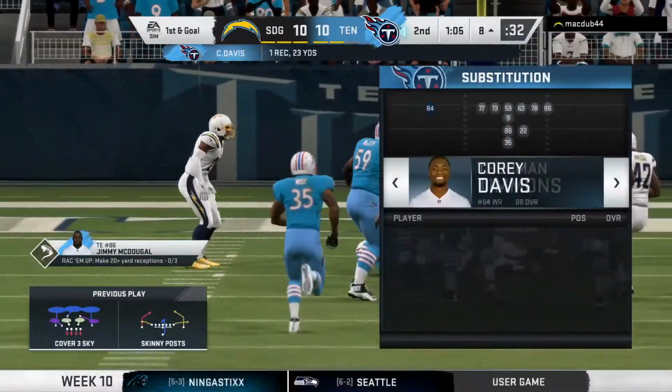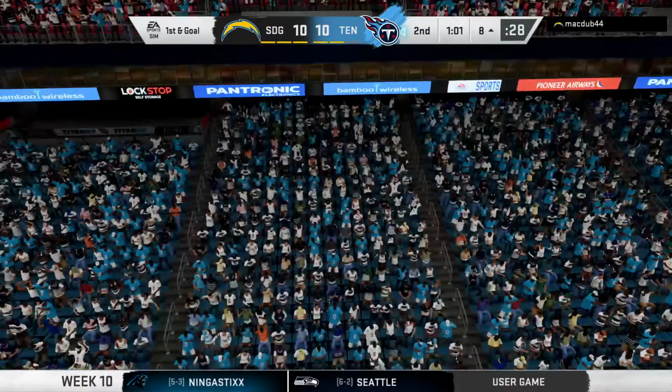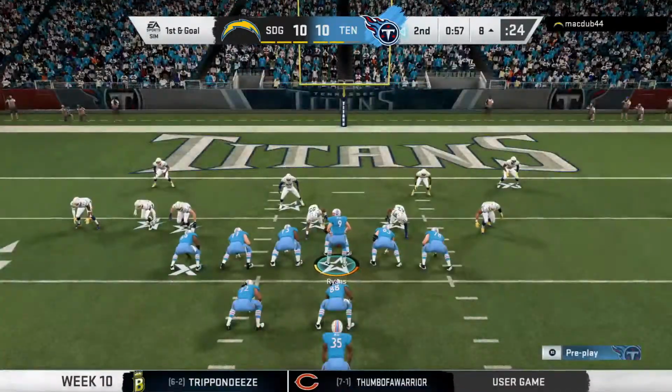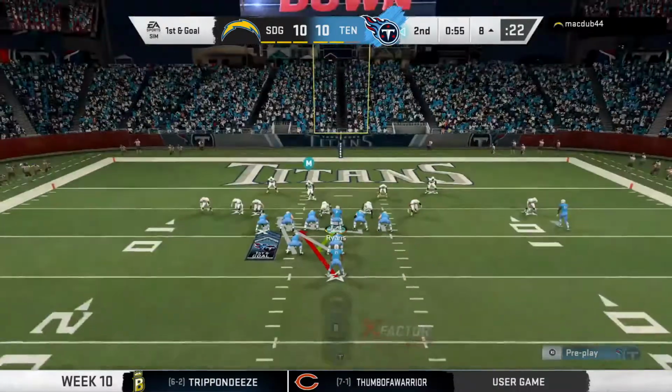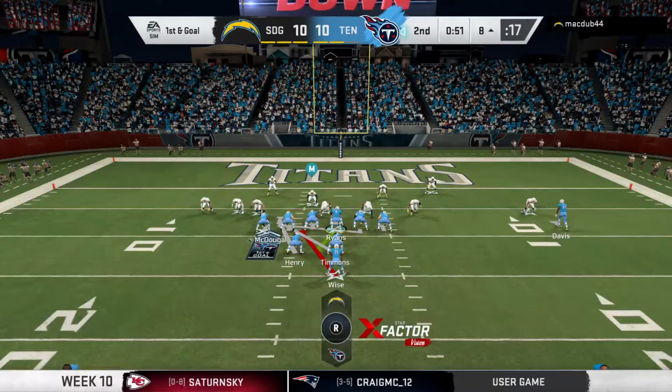This offense can certainly move quickly when they want to. 3 plays, 3 pass completions. In the blink of an eye, they've got it first and goal. Almost felt like a lightning bolt hit in this game, didn't it? For them to get downfield that quickly. And now first and goal, expect them to attack right here on this play.